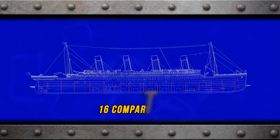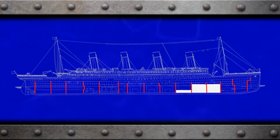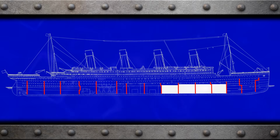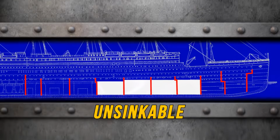Titanic's hull was divided into 16 compartments designed to be watertight. Up to 4 of these compartments could take on water in the event of a breach, with the remaining 12 helping to keep the damaged ship afloat. It was thanks to these compartments that the ship was regarded as unsinkable.